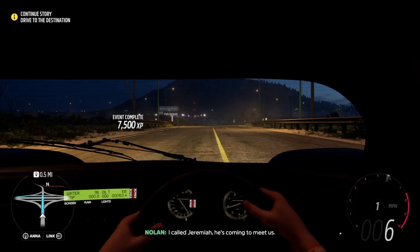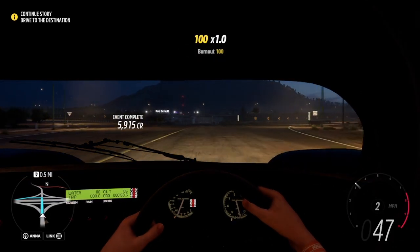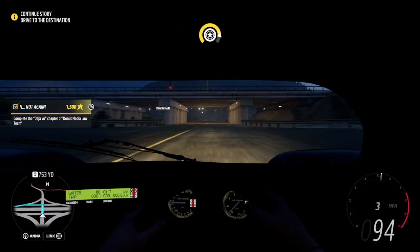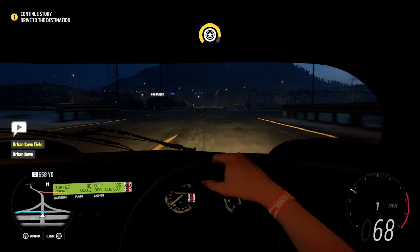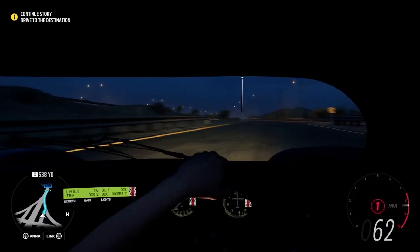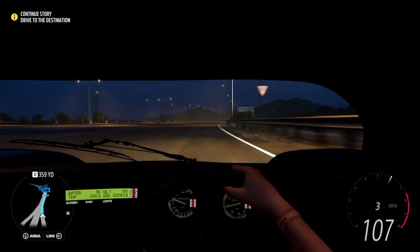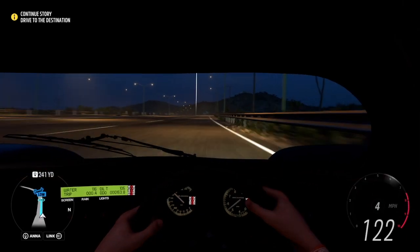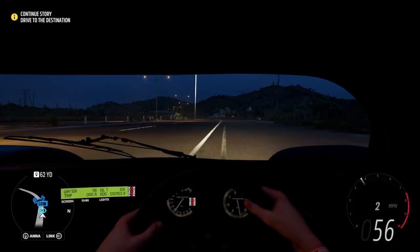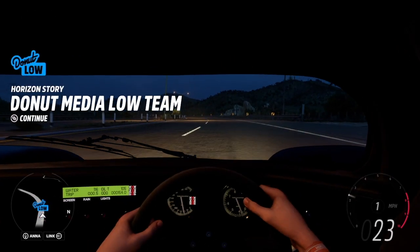Jeremiah, he's coming to meet us. In 200 yards, turn left. Turn left. You have arrived at your destination.